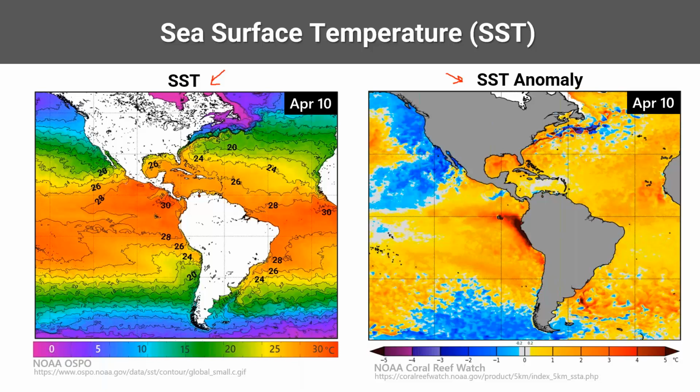So just look at the 28 isotherm. It's already into the entire south coast of Mexico, so it's warming up.